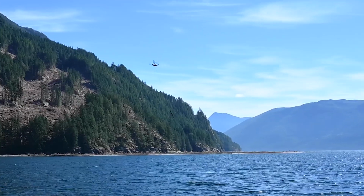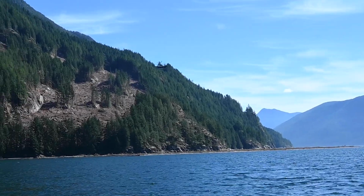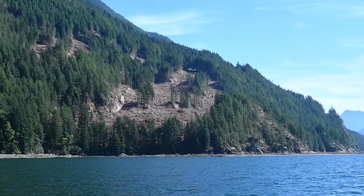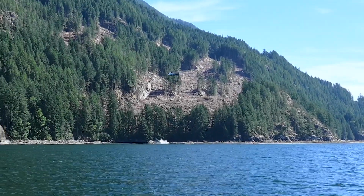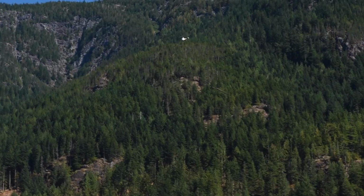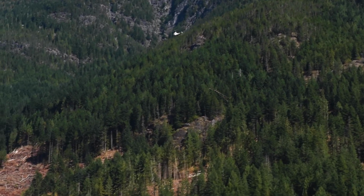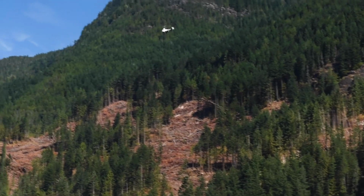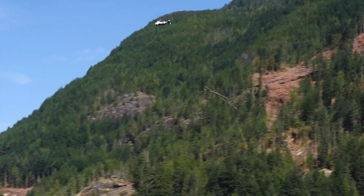There was also a heli logging operation taking place, which, although depressing to watch a forest being destroyed, was really interesting to watch as we motored by. Heli logging is used to log trees on steep terrain and in remote areas. It theoretically causes less damage to the area being logged, both because it involves less infrastructure being built, and because loggers can be more particular about the trees they cut down.